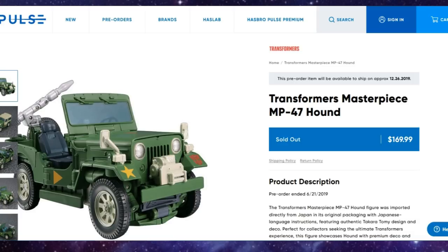Now, we saw that in this video I had with the MP-17 Plus Prowl, which had an extra sleeve box on it, and I guess that's where this came from. It's the US release, and it's $10 more. And on top of it, it's sold out. I can't believe it. That's insane.